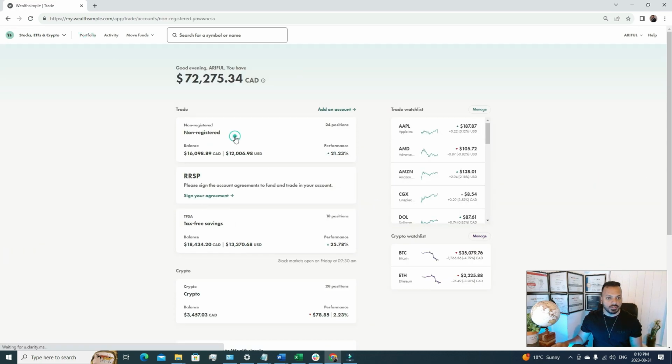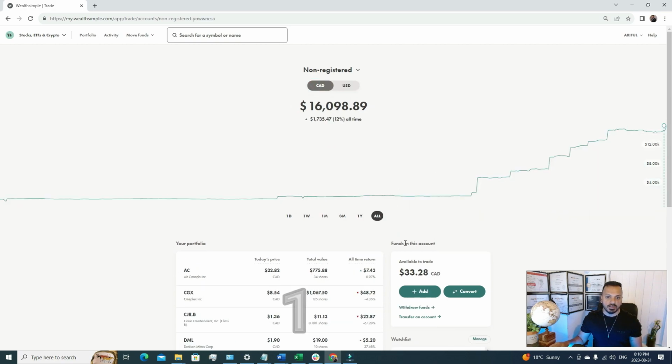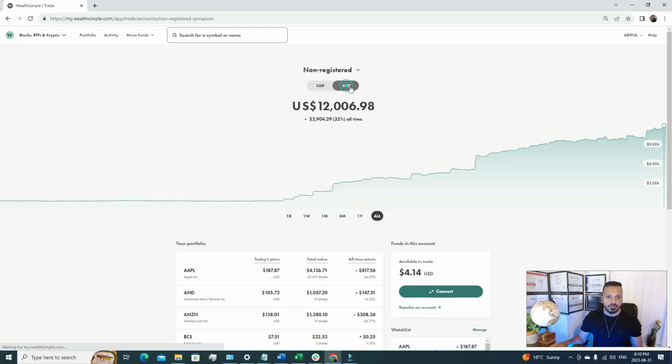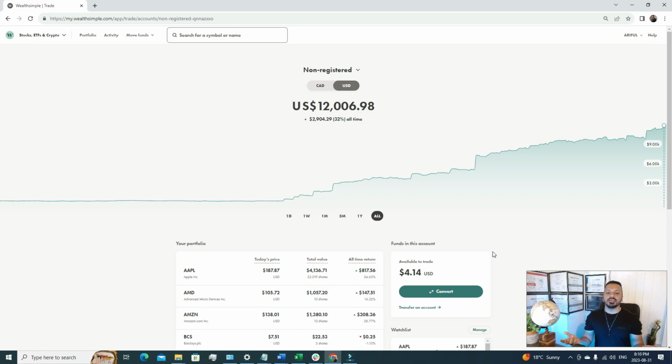And then for the personal account, it's the same thing, because under personal we have two sections too, the CAD and the USD. Under CAD, it has grown by 12%, that is $1,735. And for the US section, it has grown by 32%, that means $2,904. I'm not saying I'm a very good stock picker, but I do a lot of research and analysis before I invest my hard-earned money. So in the long run, I think it's paying off, guys.